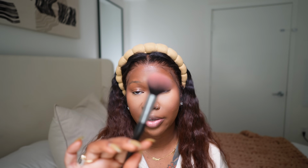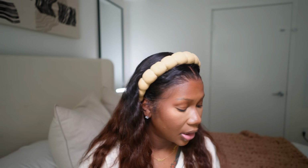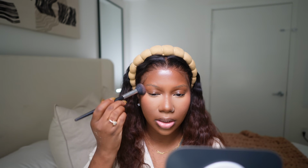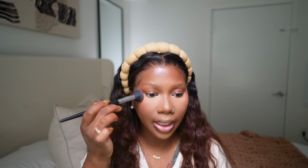I get a good amount of blush on my brush, like a good amount, guys. And all I do is I just take from down here and I pat it. I apply first, and then once I've applied it, I just go ahead and dust it off in a way. And as you guys see, I'm applying my blush.